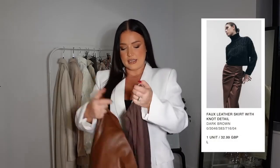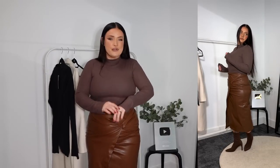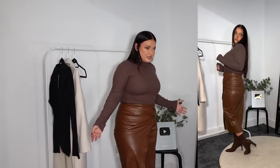The skirt I got in a large and the top in a medium. I was expecting to love this more. I hate the top. The top is trash. Do not buy this top. It feels awful. The shape of it is awful. It's unflattering. The colours are awful. It's like a grey brown.